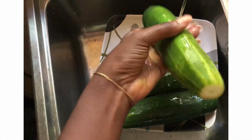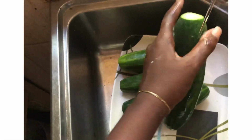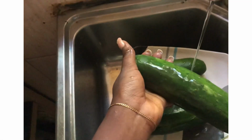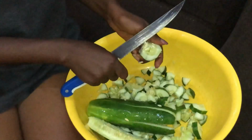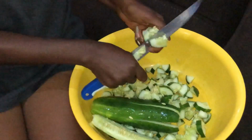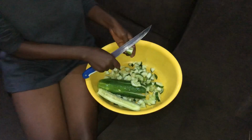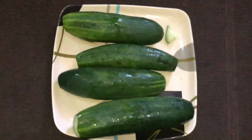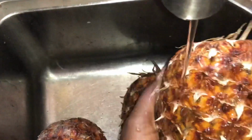So from there I went to wash my fruits. I need to wash them properly, so please just wash your fruits properly. If you bought something from the market, you should actually wash it thoroughly before cutting it. So here I dice them just so they don't spoil my blender. If I cut them into big sizes, it will probably spoil my blender, so I'll dice them into smaller sizes.